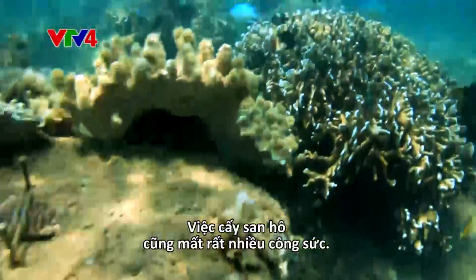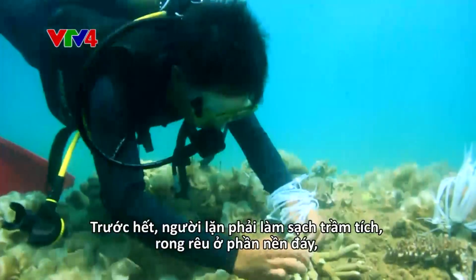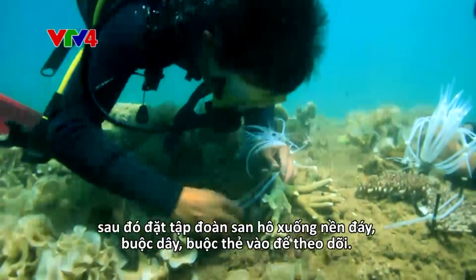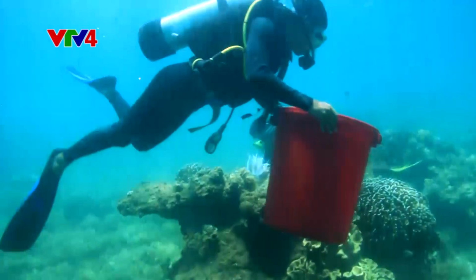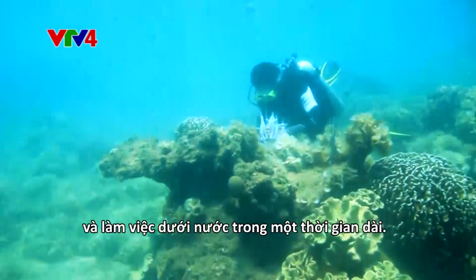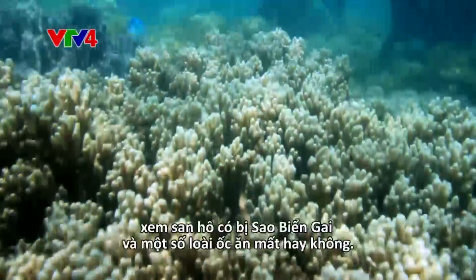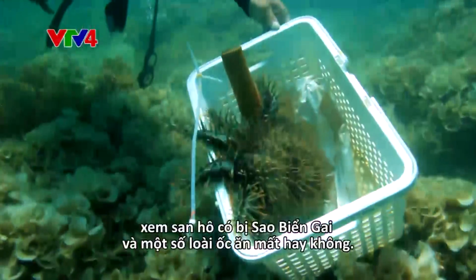Coral transplantation takes a lot of time and effort. First of all, divers have to clean sediment and algae at the bottom, then set down the coral group, tie and name it to keep track. This task requires participants' deep diving skill and the ability to work underwater for a long time. One week after transplanting, they have to check whether the corals are yet eaten by the crown-of-thorns starfish or snails.